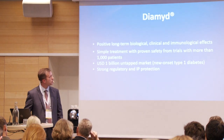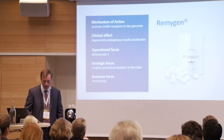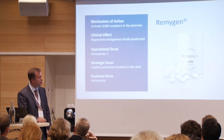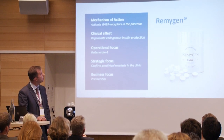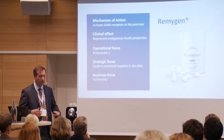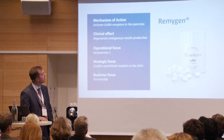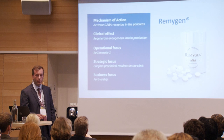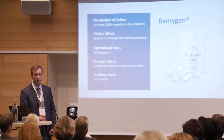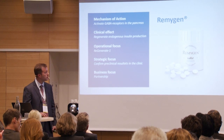different booster injections, etc. And quickly about our second drug candidate, called Remagen. It's a GABA-based formulation. The point is to activate GABA receptors in the pancreas. We know that it's druggable. This has been shown. The clinical effect is to regenerate the endogenous insulin production. Several groups in the world using different preclinical models have shown that GABA actually does this.